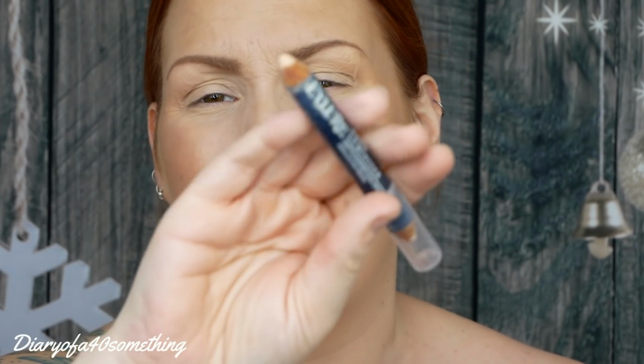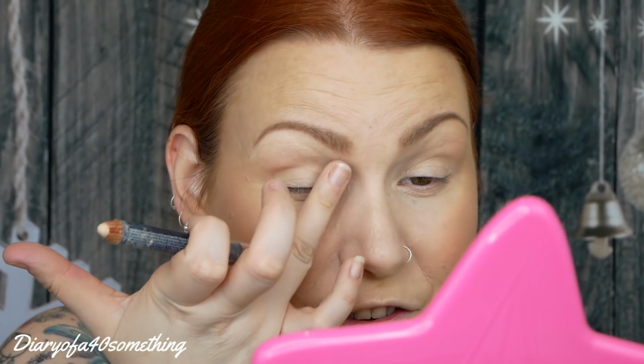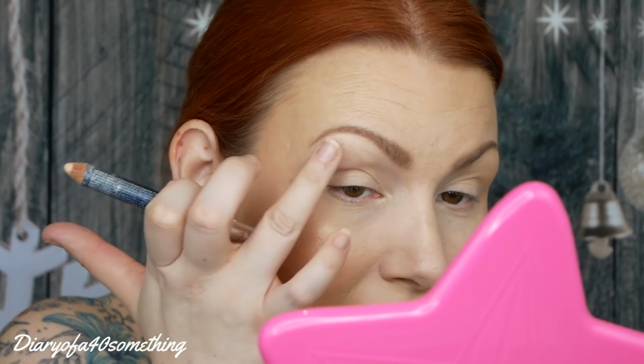So next, my eyelids. Using an eyeliner, it's a brow illuminator. One side is matte, one side is shimmer. I'm using the matte side. I'm just going to go underneath my eyebrows to create a bit of a sharper shape underneath. So just using the backs of my fingers, blend that in by tapping it down.